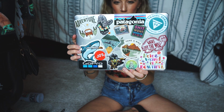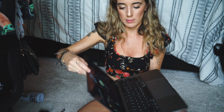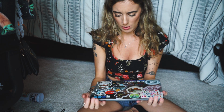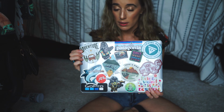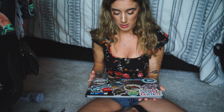Oh, my MacBook Pro. This is the new one, not the M1, the one right before that, and I paid a little extra for more storage because that was my main issue with the last model that I had from a couple years ago. I love my MacBook. It's awesome, and it can handle all the photo and video editing that I do, and I love to decorate and express myself, so I've always covered my MacBooks with stickers.